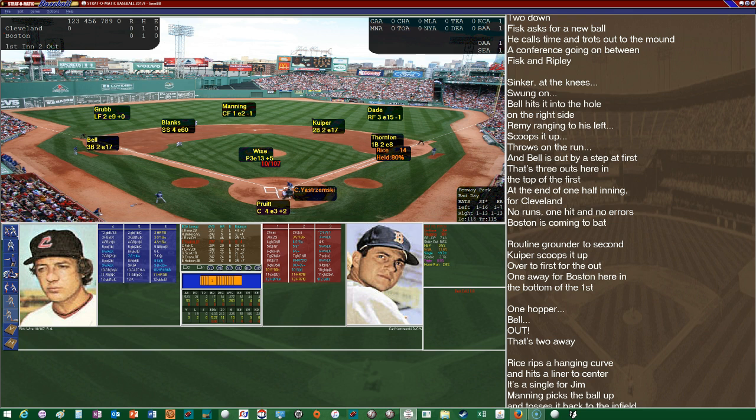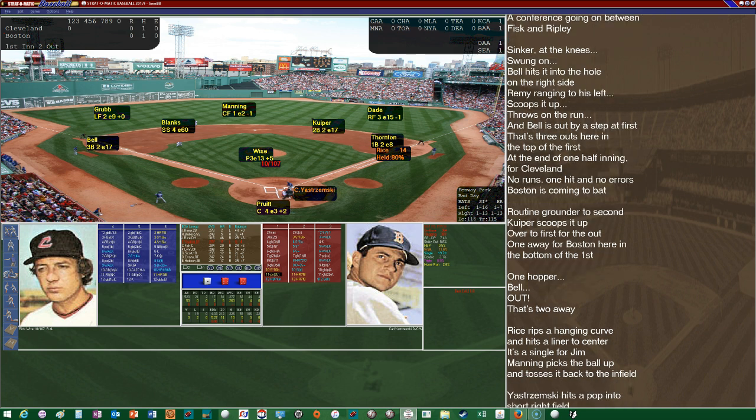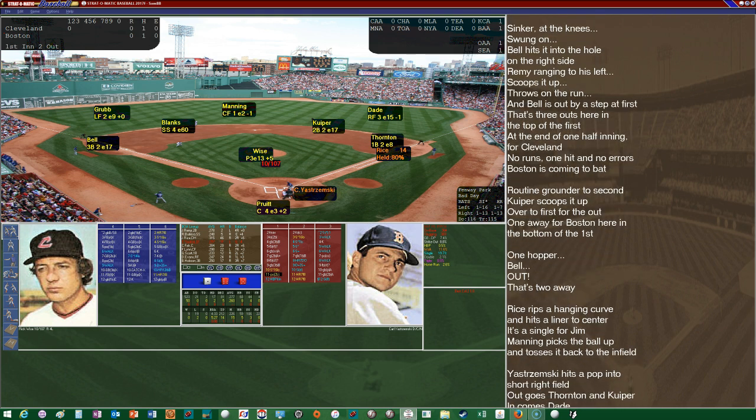Next up is Carl Yastrzemski, hitting .260 with 2 homers and 5 runs batted in. He does already have 8 walks on the season. It's going to be off of his 1 column. And it'll be a pop-up to Kuiper. And he makes the catch, and that will retire the side.